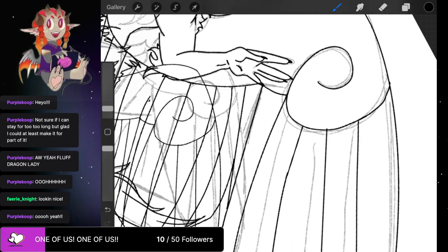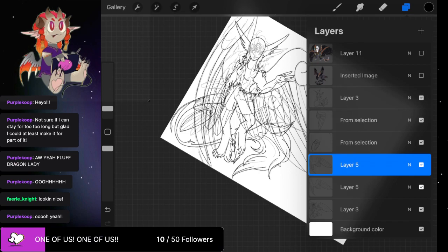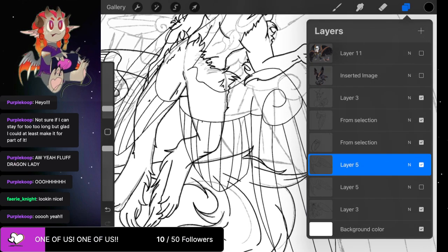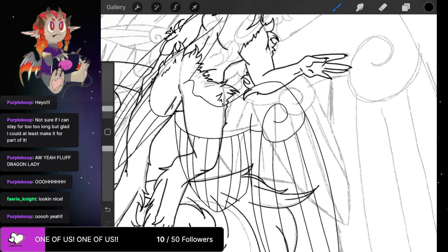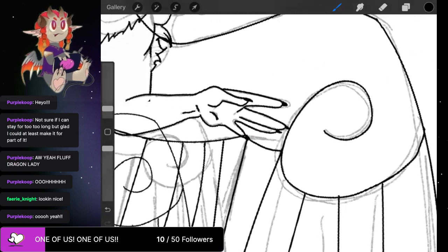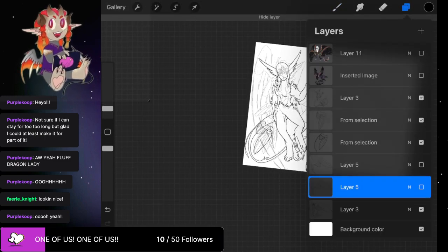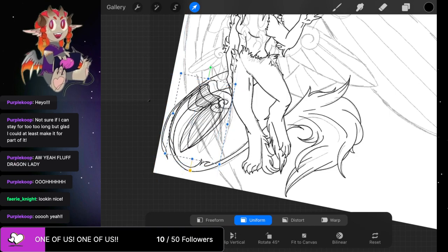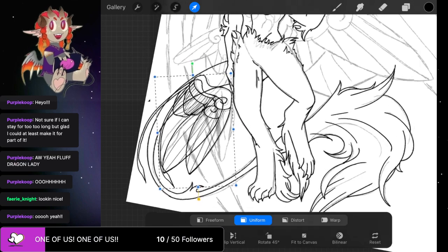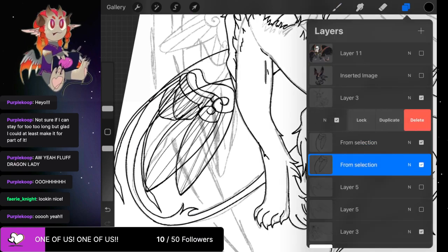I'll even turn on the big layer and do that here too, just because I want to keep that because I like it. It helps define things a little bit better. Yes. Okay. Now we duplicate this and we take it and we align it to there and we turn it and we just sort of line it up with that one. So I can delete that one.